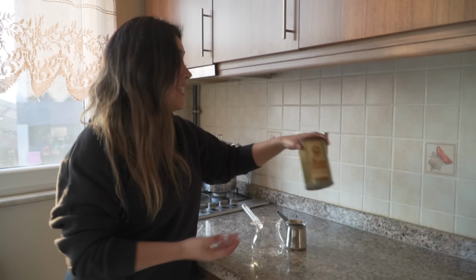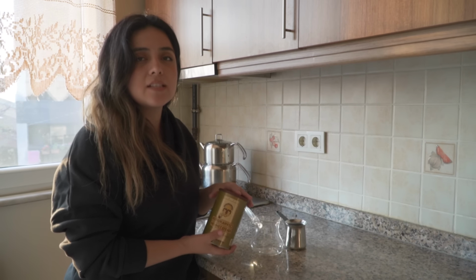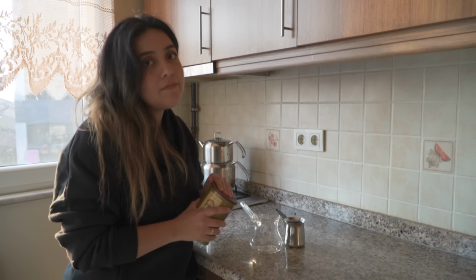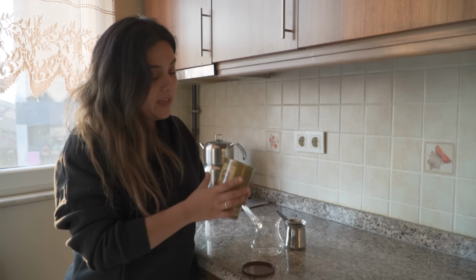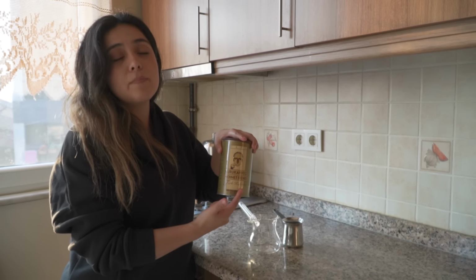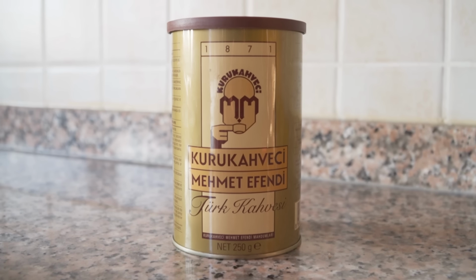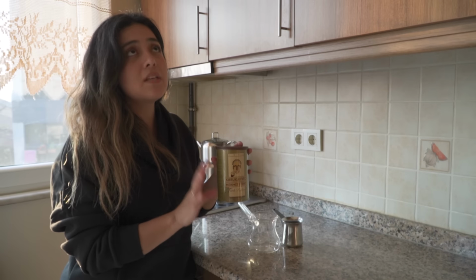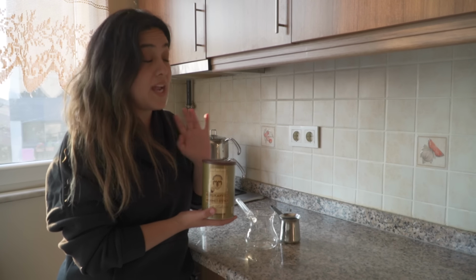And of course, Turkish coffee is not consumed as much as Turkish tea, but every once in a while they do have it. So the smell. Okay, it smells incredible, the Turkish coffee, and of course, my favorite brand, which is the Kuru Kahveci Mehmet Efendi. This one you can find in Eminönü shops just outside the Spice Bazaar. This is going to be the best Turkish coffee brand.